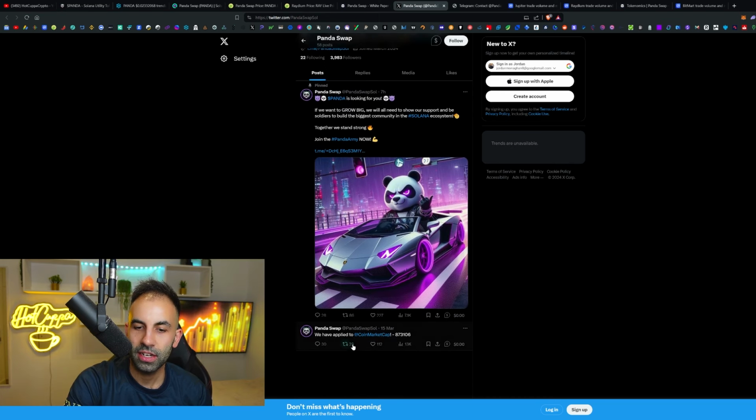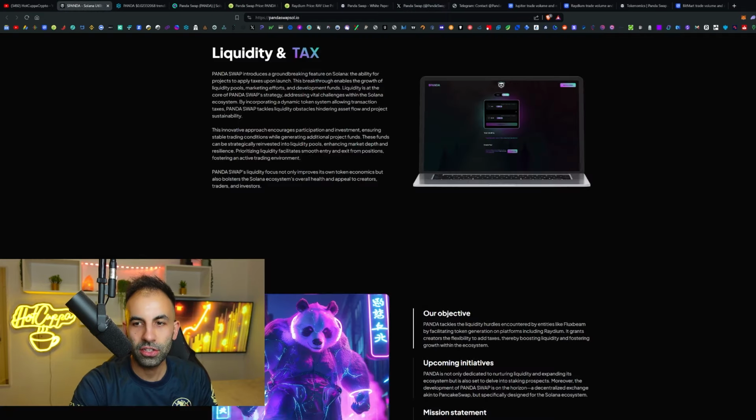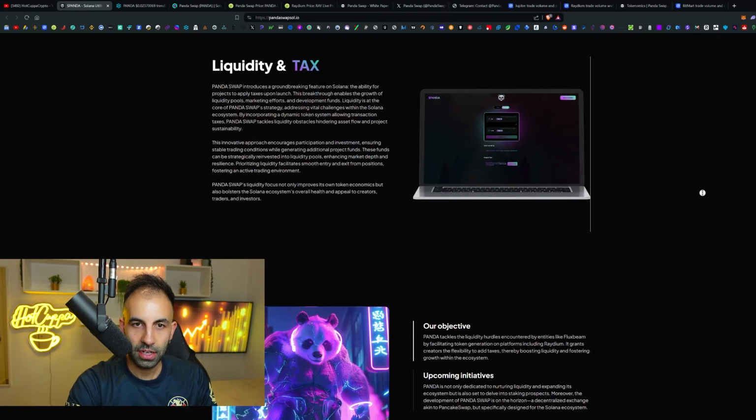So here we can see their application for the CoinMarketCap listing. So that's happening. But they haven't posted much other than that, because as you guys can see, this is still very new, extremely new. So it'll be cool to see when they start posting more on their Twitter. For projects to continue to be successful, they do need to be active on social media a lot. So keep your eye out for that. You could follow them, liquidity and tax.